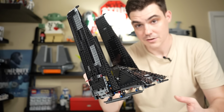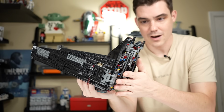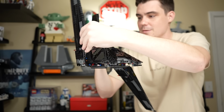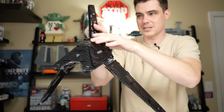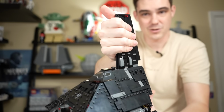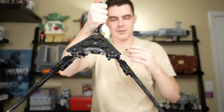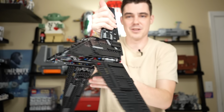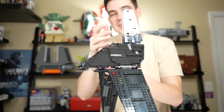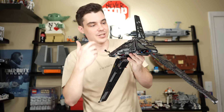Now, of course, when it comes to making Krennic's shuttle fly, we'll put the landing gear up and then the wings actually come down. And then this main fin in the middle here is what you're going to use to hold the thing. It's got some very nice Technic integration, so it's actually very strong for you to hold on to. You don't have to worry about it breaking or anything, although it is a little bit bendier than I'd like, but it's really just due to its small size as a fin. It just doesn't have enough pieces in there to give it a really rigid strength.